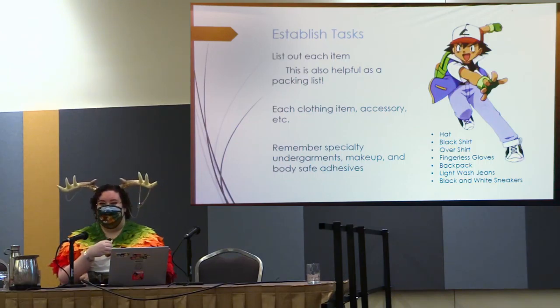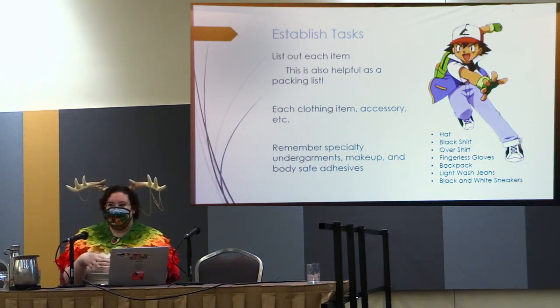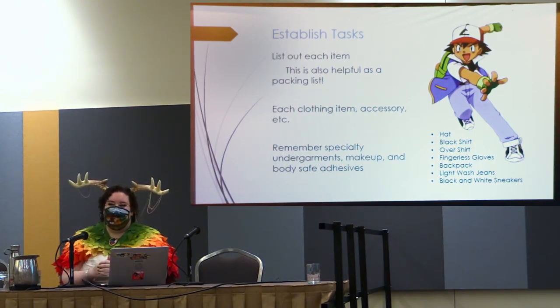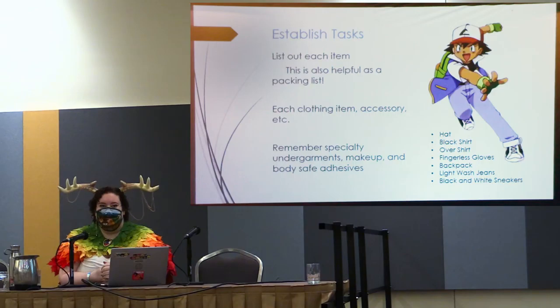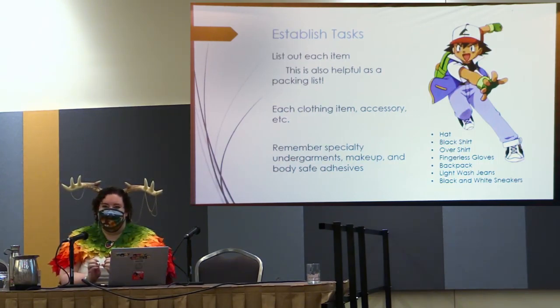And then specialty undergarments. I feel like I should have a slide just for specialty undergarments. Because if you want to do spandex, anything, and you have external bits, make sure you wear a dance belt. Make sure you purchase a dance belt, because no one wants to see that. This is a family-friendly convention. It is so important, I cannot stress that enough.